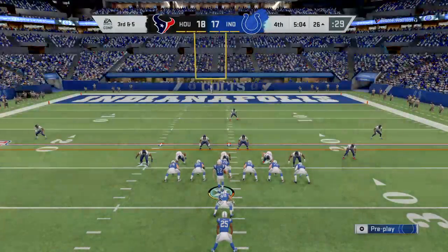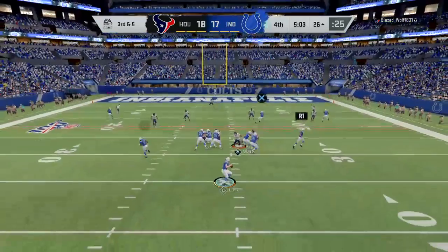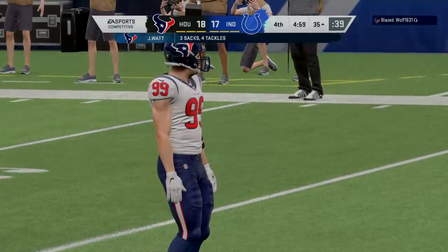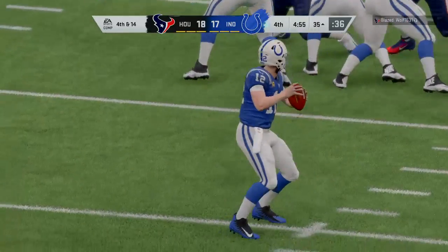The Colts on third down. They've hit 4 of 7. This will be 3rd and 5. Again, Luck. Nowhere to escape, and he goes down. J.J. Watt able to disrupt yet another pass play. That is his 3rd sack of the afternoon.